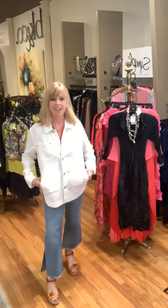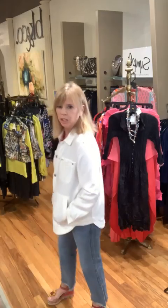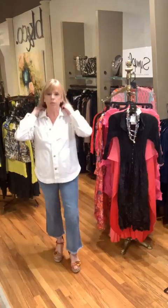Look at these great pockets. It's roomy. It moves. It is so cute. Look how it dips in the back. Also in the front, a little bit higher on the sides. Long sleeves, of course you can roll them up. This great collar. I love the buttons going down the front. Look at the detail. It's just a great piece to add to your wardrobe with any outfit you like, with jeans or with a pair of trousers. I think it's just fabulous. It's $118. And now I'll show you the blouse.